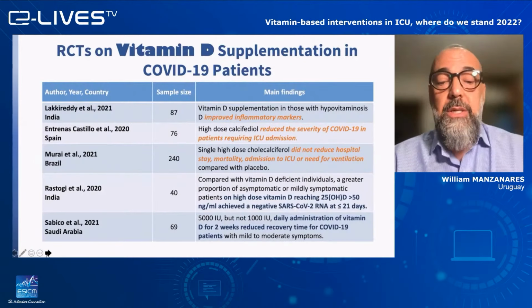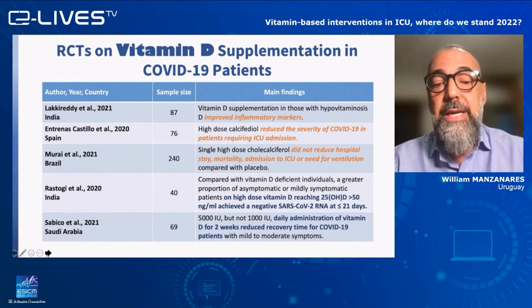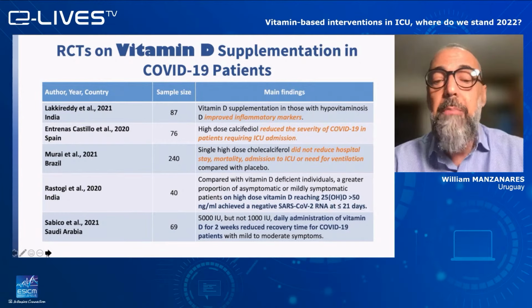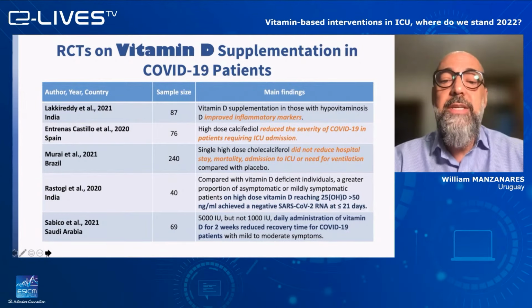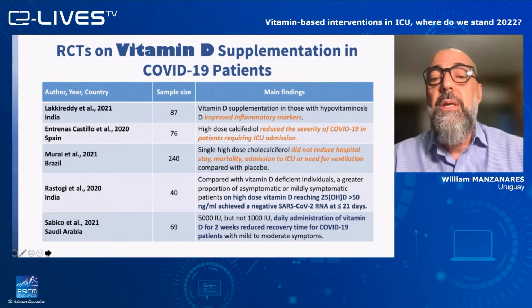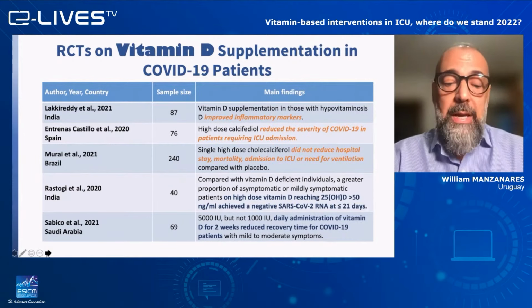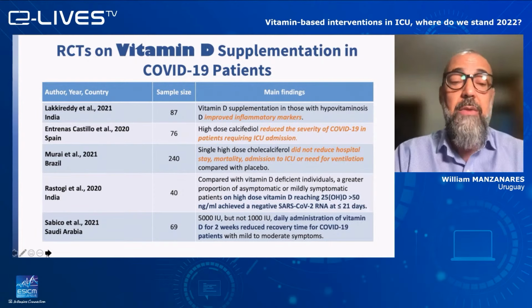In the recent COVID-19 global pandemic, vitamin D has received much attention for treating and preventing COVID-19. In this table, you can see several small trials with high risk of bias evaluating the effect of vitamin D in COVID-19 patients. And most of these trials show a reduction in systemic inflammation.